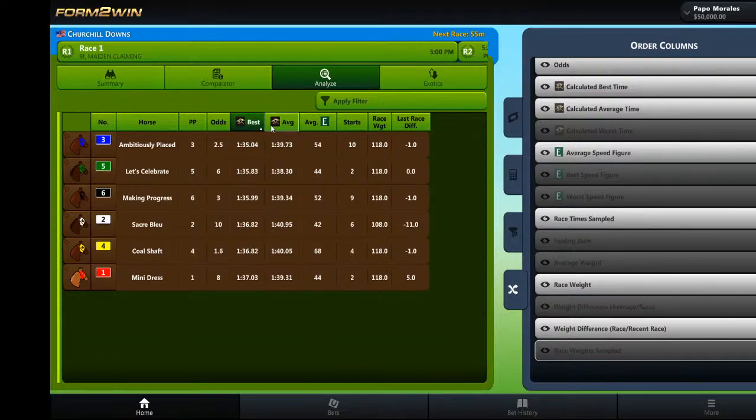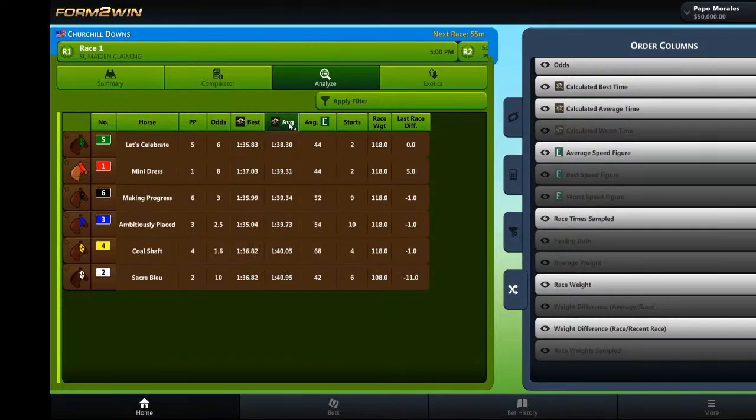Now you can see I'm really only looking primarily at three columns, and then I like to look at the starts so I know I've got some data to work with. As you can see, when you click the top of the column, it sorts them. The Form to Win time, which is really the power of the app, you want to sort from lowest to highest, because it is a time that we assign to the horse based on distances. So you want that to be the lowest. And your average Equibase speed figure, obviously you want to sort from highest to lowest, if that makes sense. So these are the two categories that we're really going to concentrate on.